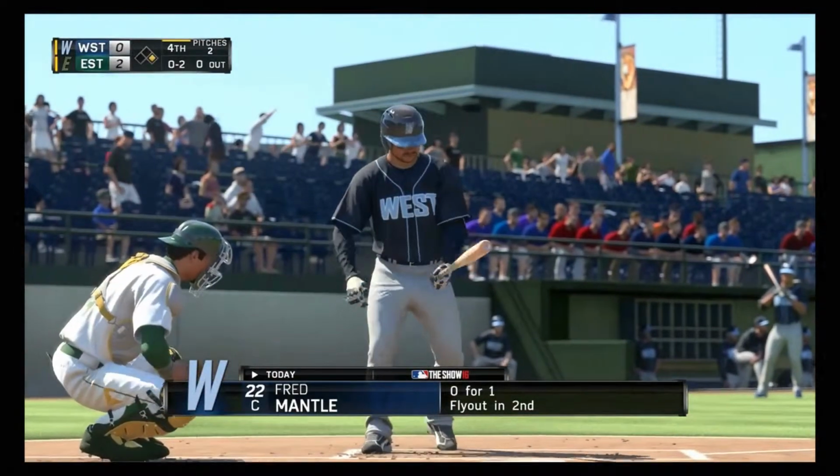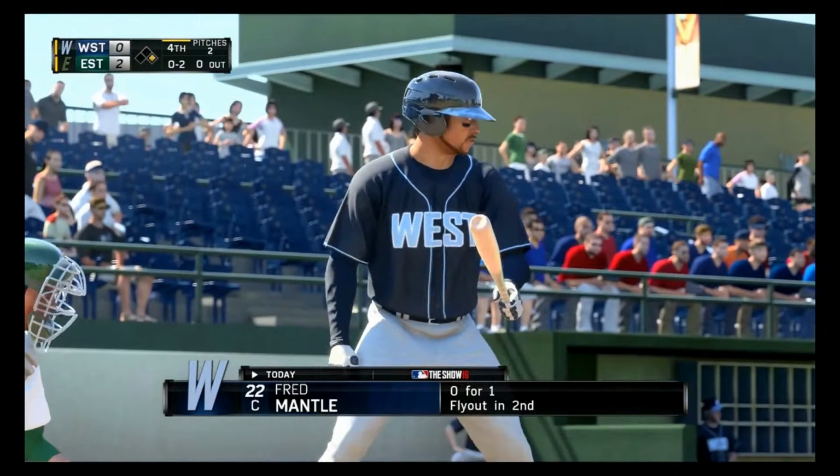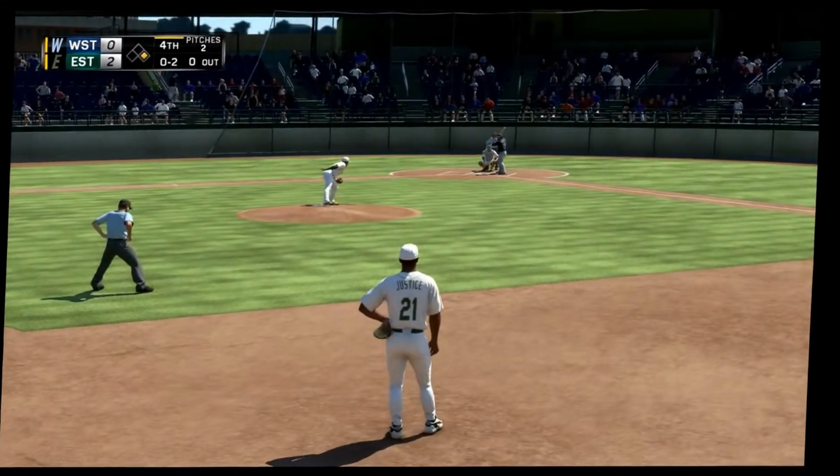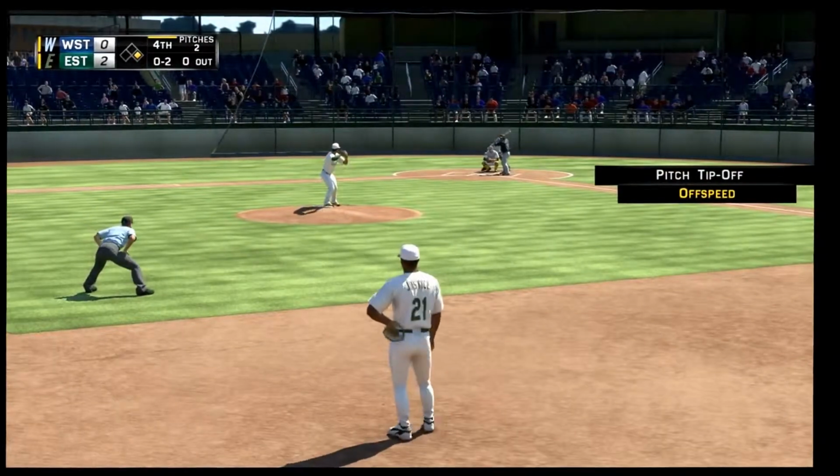Fred Mantle is at the plate now. Flied out in his first at-bat. Nobody out, runner on first.